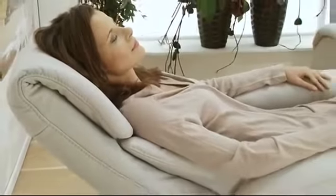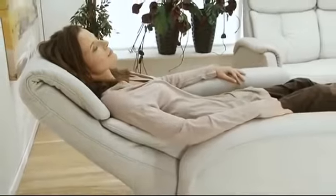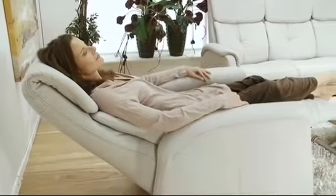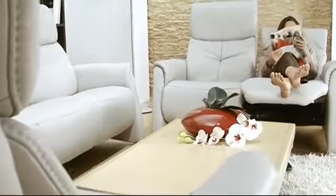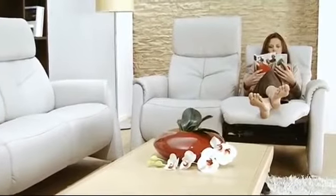Kamali features ergonomically formed backrest cushions for perfect back support. Enjoy a great seating feeling. Kamali, a feature which stands out with its comfort and ingenuity.